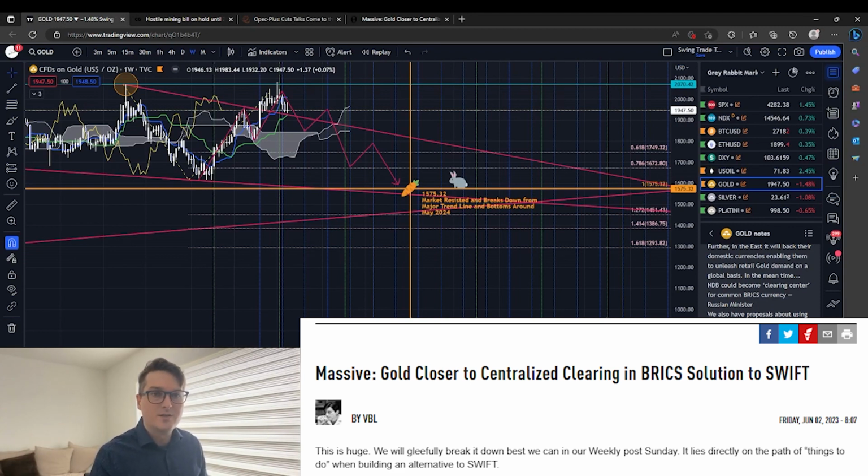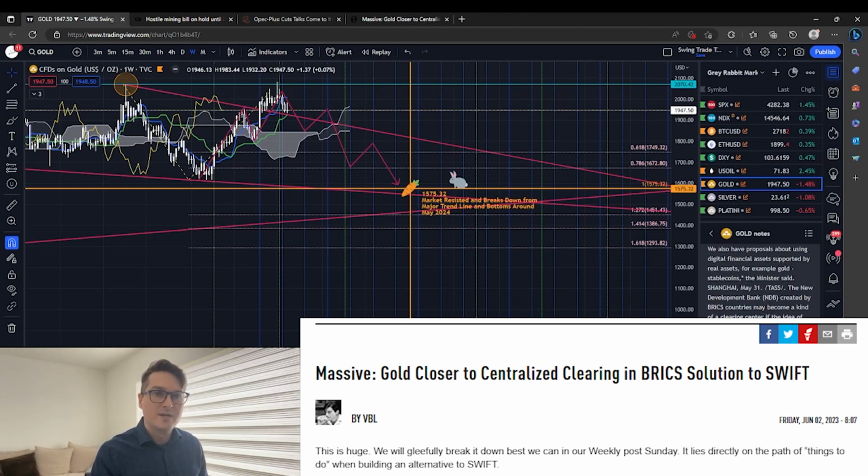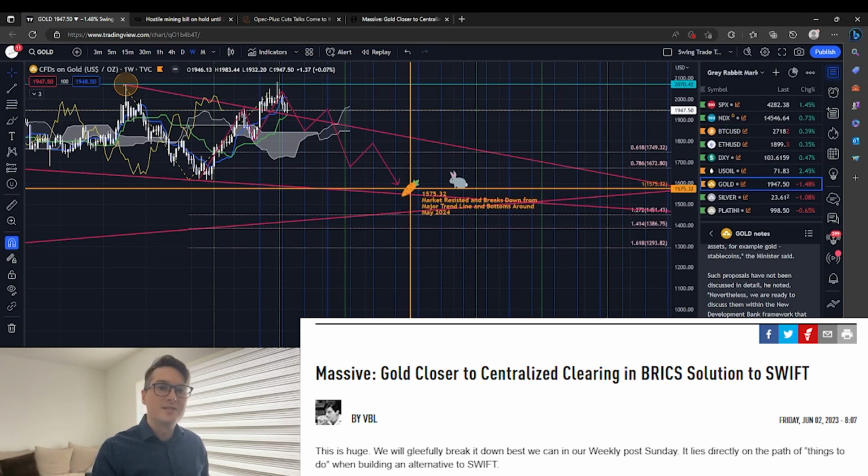We also have proposals about using digital financial assets supported by real assets, for example, gold stablecoins, the Russian minister said. Shanghai, May 31st. The new development bank, NDB, created by BRICS countries, may become a kind of clearing center if the idea of creating a common currency for BRICS members materializes, Finance Minister Anton Siluanov told TASS on Wednesday. He said, "The idea of creating a common currency, although I would probably call it a payment unit inside BRICS countries, is floating around and is being discussed. We also have proposals about using digital financial assets supported by real assets, for example gold stablecoins," the minister said. Such proposals have not been discussed in detail, he noted.